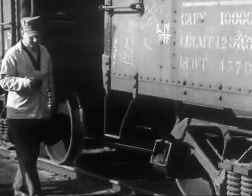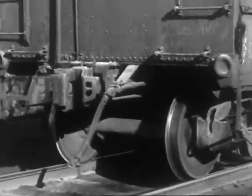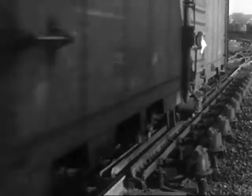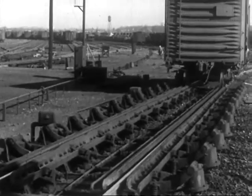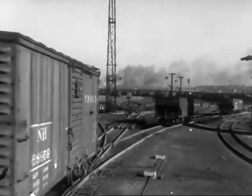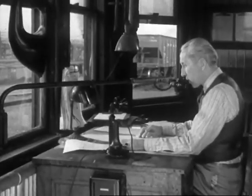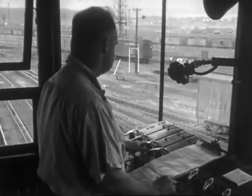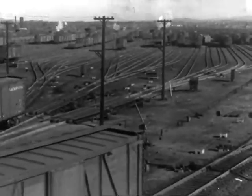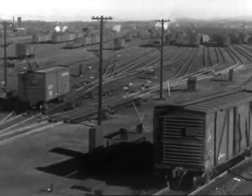At the top of the hump, cars are uncoupled, and they roll down by gravity. Some cars would get up too much speed if it weren't for the retarder, a device for checking their speed. In the retarding tower, the speed is governed, electrically controlled. Switches direct the cars to the right tracks, where they join other cars to make new trains for other destinations.